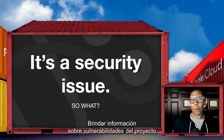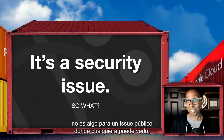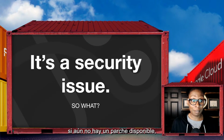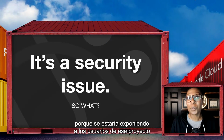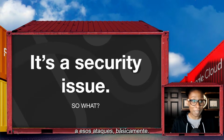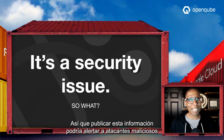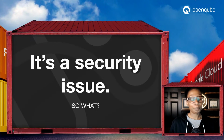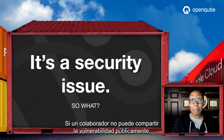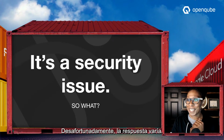Disclosing information about how a project is vulnerable and how to exploit it is not something that you put in a public issue in a repository that anybody can see if there's no patch available, because you're exposing the users of that project to these attacks, basically. So publicizing this information could inform malicious attackers on how to exploit a vulnerability. If a contributor cannot share a vulnerability with maintainers publicly, how are they supposed to do it? Unfortunately, the answer is not always the same.